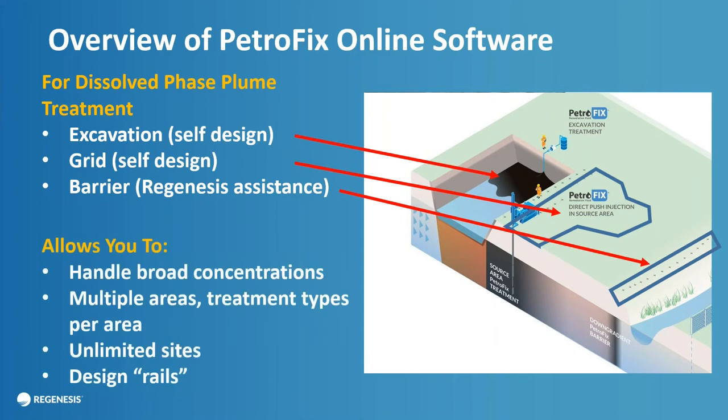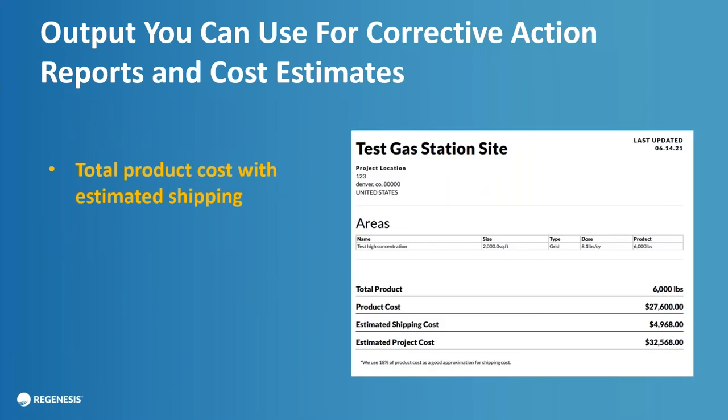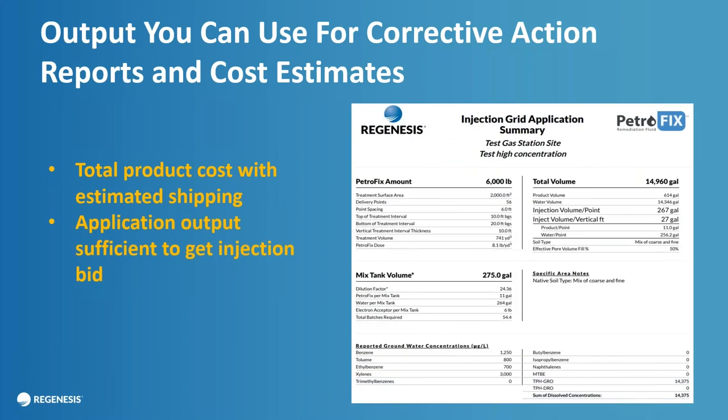And the software will allow you to handle a broad range of concentrations, high and low, high PPM to low PPB, multiple areas and treatment types at once, unlimited number of sites, and there are design rails that are built in. And then once you're done, you can get output for your work plans, remedial action reports, you can get cost summary, and you can get output summaries, which are important because you can send those off to an injection contractor for an injection bid and or use them yourself if you're going to self-apply.